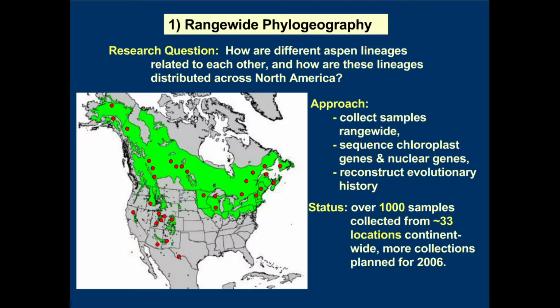This map shows our sampling locations so far, so we're pretty far along with this. We've been collecting Aspen samples for the last couple of years, many of these collected by people that were just interested in helping out the project. Each red dot here is a location where we've collected between 20 and 30 different genets, hopefully, from about a 10 to 20 mile radius. We have well over 1,000 samples so far in a total of about 33 locations. In the next couple of weeks, we should be collecting samples from Mexico. So this is going to be a very respectable sample set.